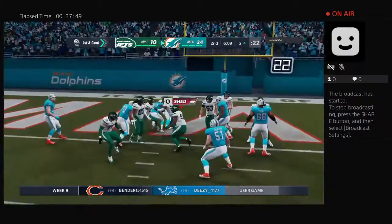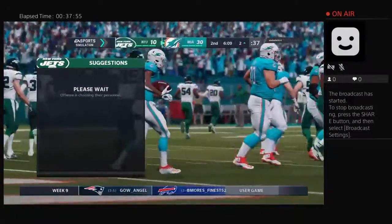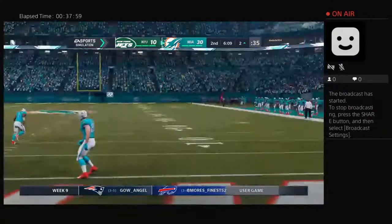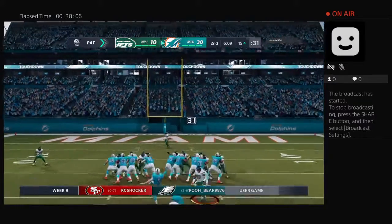They'll try to run with Breida. Then he takes it into the end zone for the Dolphin touchdown. Matt Breida hitting double digits with his 10th touchdown of the season. And the Dolphins are able to extend that advantage. And he was excellent on that drive. He deserved to be the one to get across the chalk.